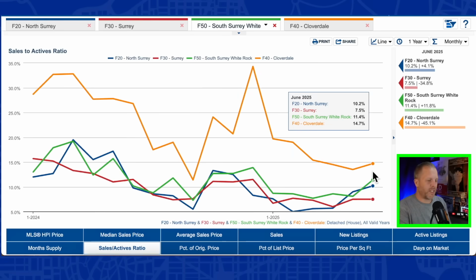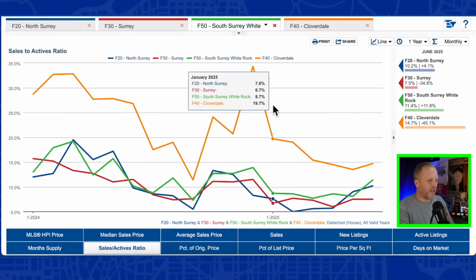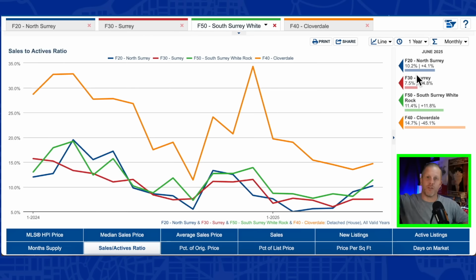Sales to active ratio is basically the same number. What percentage of consumption is happening? And it is, I mean, it's coming up a little bit. It's a little bit better, but it's just not that favorable. I mean, when you're looking at Surrey, well, North Surrey is 1 in 10 properties selling. So if you think about that, if you have your property on the market, you look at the 10 properties around you, only one of you is selling this month. And then likely only one of you is selling next month. And as prices continue to go down because buyers have lots to pick from, you're going to sell for more if you're 3, 4, 5 months down the road.